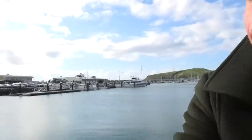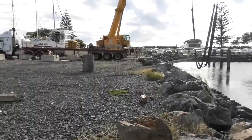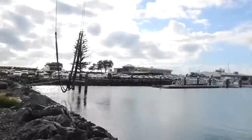So the crane is here. They're just about to launch a different boat, a sailing boat. Then after that we'll get Delstar back in the water. Our plan is not to leave today now. Our plan is to do a full afternoon of sea trials on the boat and see how it performs before we head offshore.